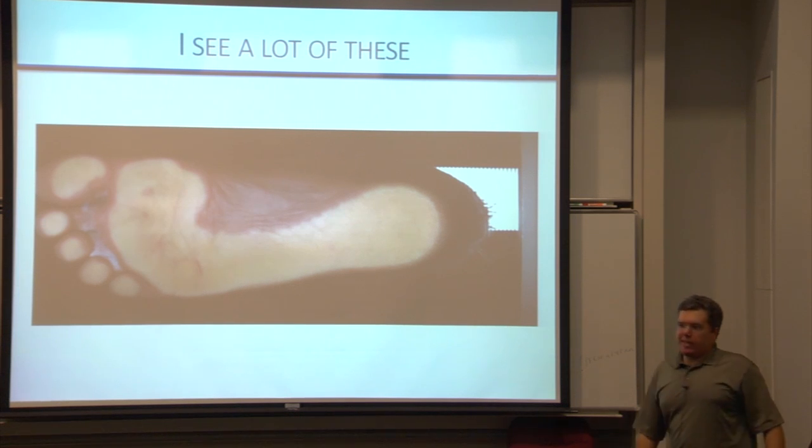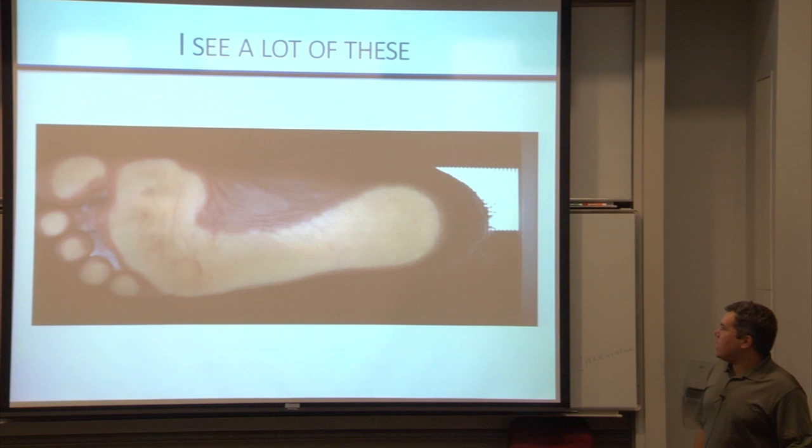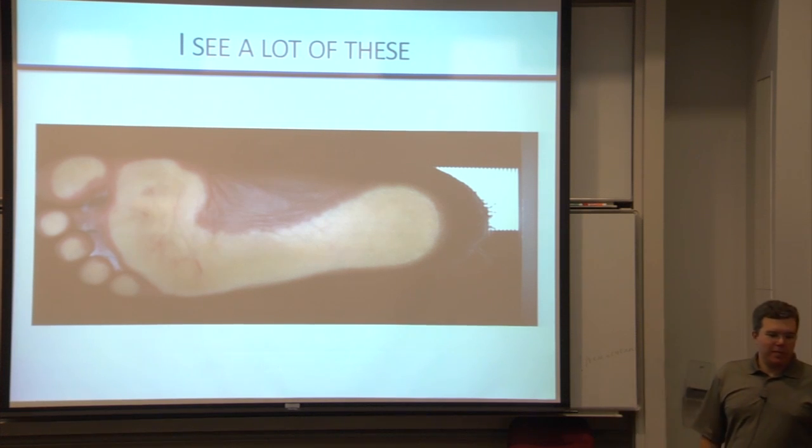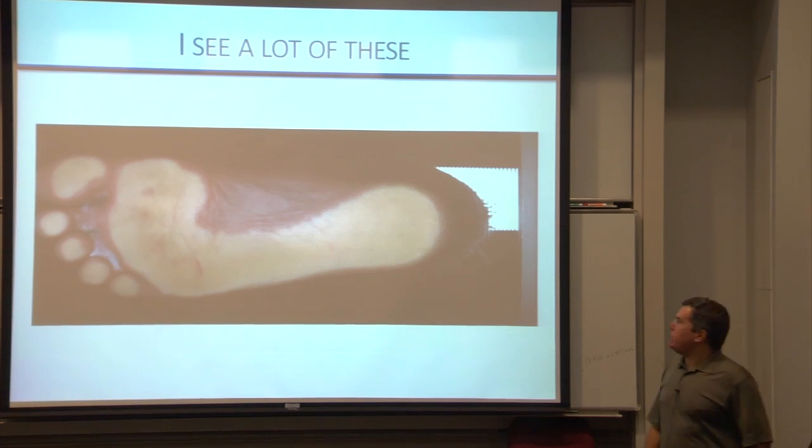This was one of the first foot scans that came off. I've gotten a little bit immune to seeing the bottoms of feet. It turns out you see an awful lot of them if you're in the foot scanning business. I'm happy to say that I have a very normal looking bottom of my foot. There are some strange feet out there.